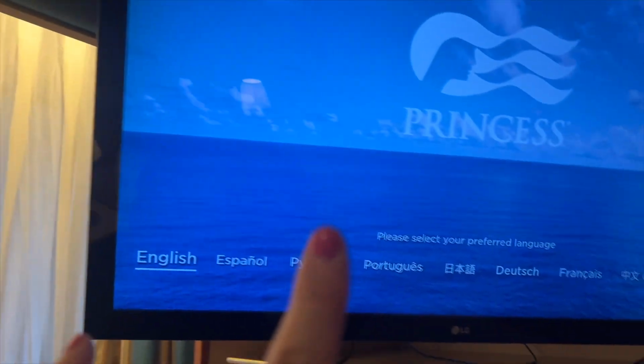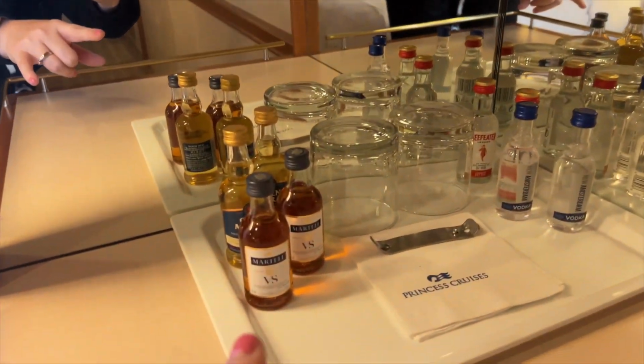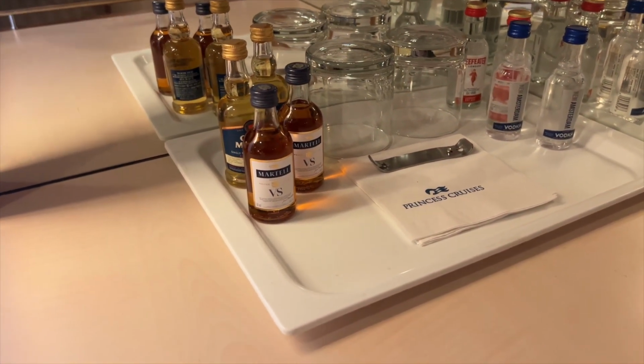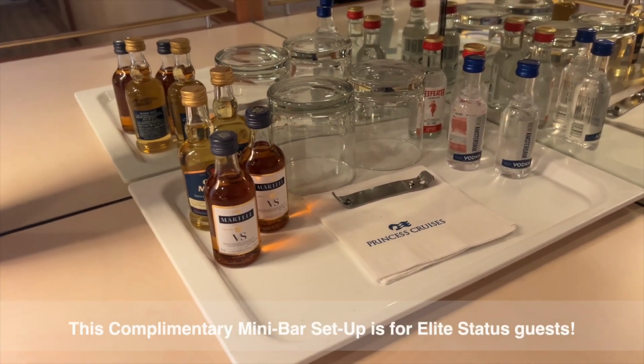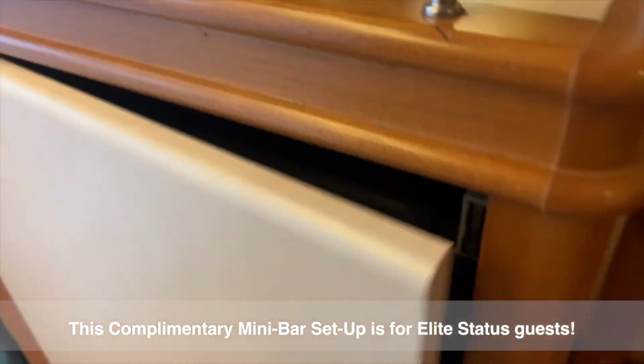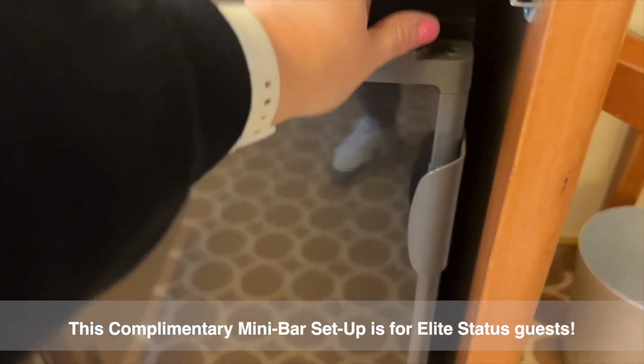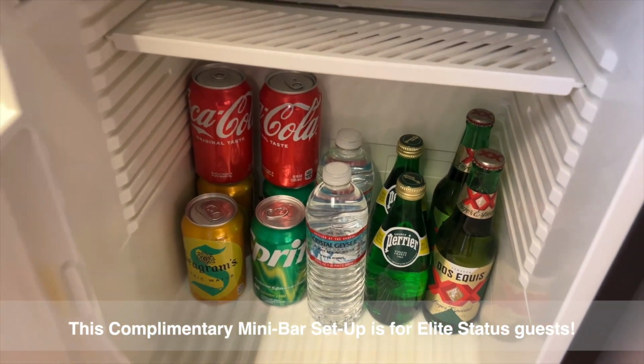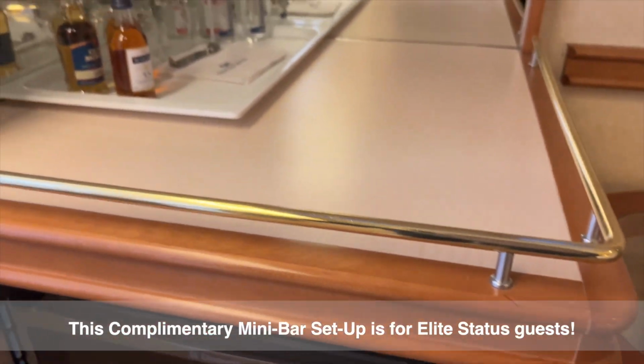And then over here you have your television, like a little mini bar. We do have the drink package on this cruise, so I don't know if that's standard in every room or not. And then down here is the fridge, which is stocked. Like I said, I don't know if that's standard on every room or not because we do have the drink package, so we'll have to find out.